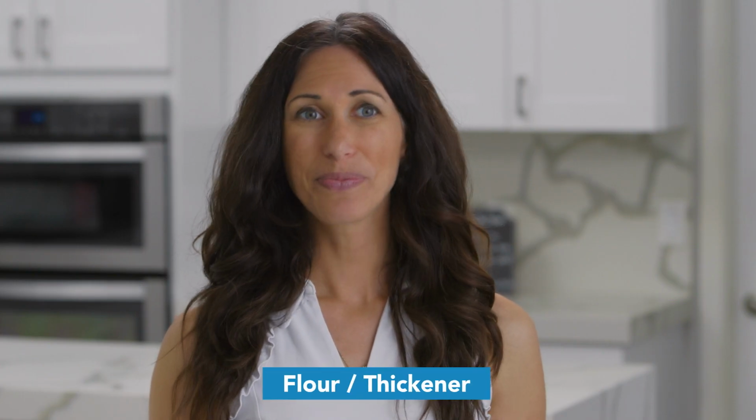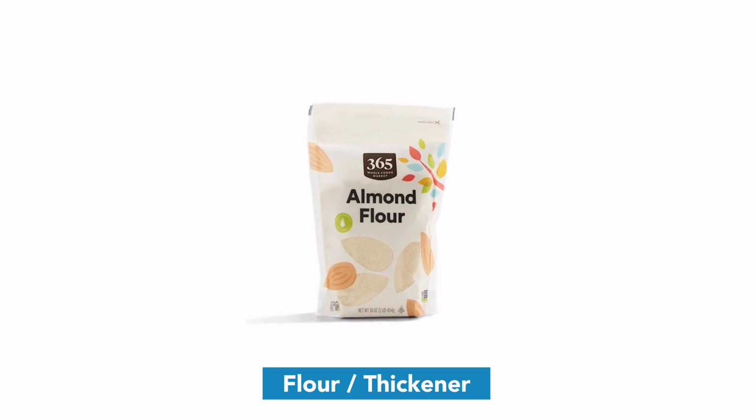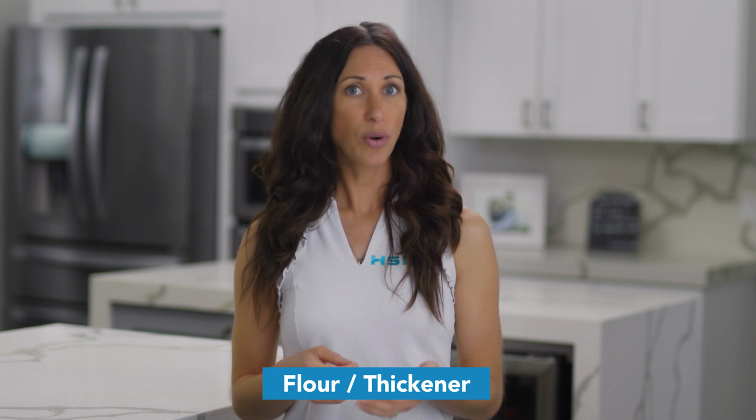Flour or thickener. In most baked goods, almond flour can be substituted for all-purpose flour in a 1:1 ratio, and coconut flour in a 1:4 ratio. If you need to thicken a sauce, you can use flour, arrowroot starch, or cornstarch.